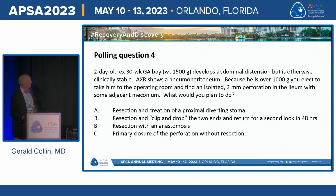Resect and create a primary diverting stoma. Resect, clip and drop the 2 ends, return for a second look. Resect with an anastomosis, or do a primary closure of the perforation without a resection.